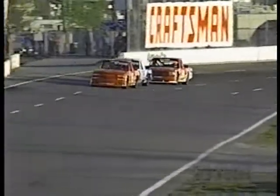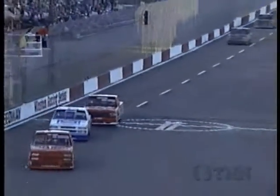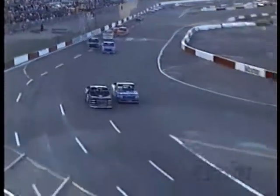Action fast and furious up front. Bill Sedgwick wants the lap back. He got up under Hornaday the lap before, turned it sideways, had to back out. Hornaday got back by him, but boy, Sedgwick wants that lap back, Barry. Yeah, he's trying the outside right now. If he gets by him, they're going to swap some paint. Remember, we told you about that friendly rivalry that they have at the top of the show. Hornaday does not want to see Sedgwick get back on the lead lap with him.